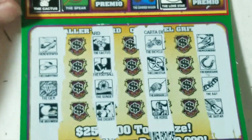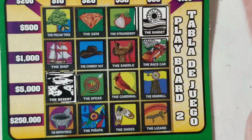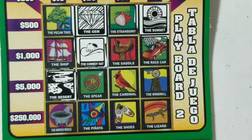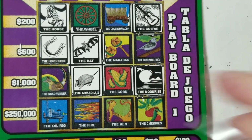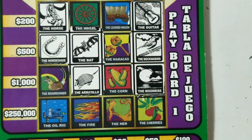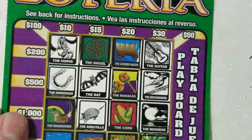Newspaper, cowboy hat, there's that gem. Gem and moonrise. Newspaper, cowboy hat, gem, moonrise. Is that moonrise? Here's a mockingbird that I missed earlier. How did I miss that? Newspaper. Nope.